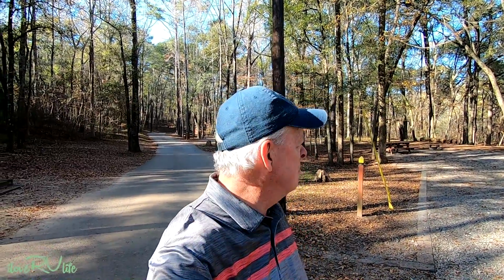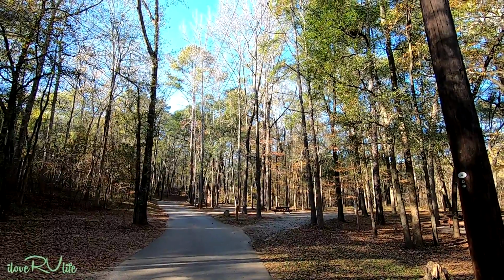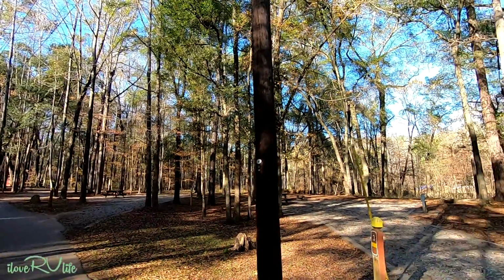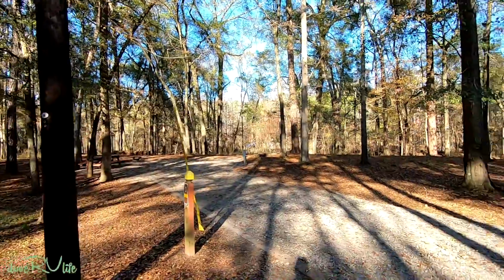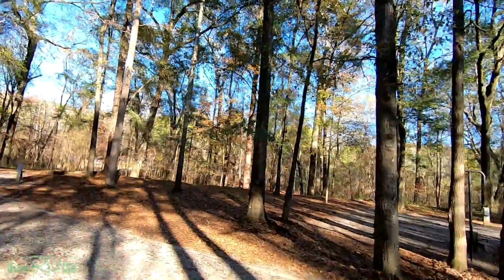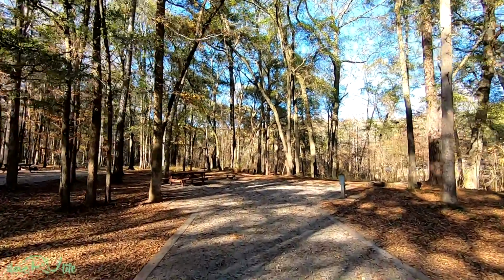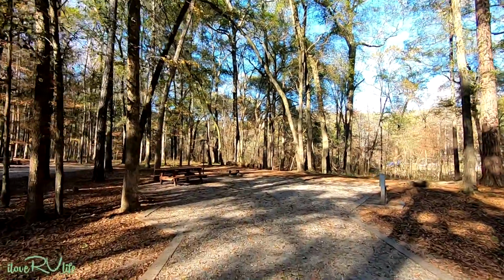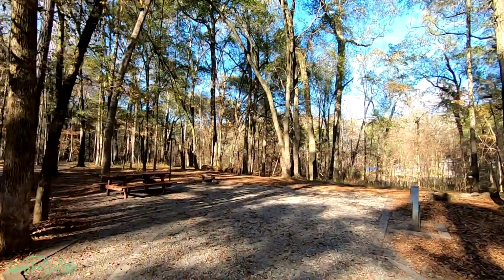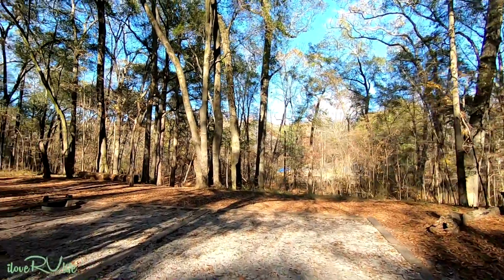But these lots are deep. You've got some pull-throughs down here. Let's look at a couple of these. I think you're going to find these interesting. This is one. One is actually a pull-through. Two. This one is three. You see how deep they are. 4, 5. I could get my 40-foot fifth wheel in this and still have room for my truck. It goes back pretty far. Might have to have a bit of an angle to it, but I don't think it'd be any problem. Mr. Squirrel's running about. Picnic tables.